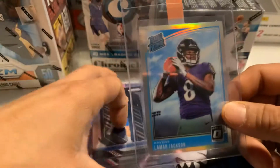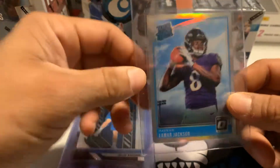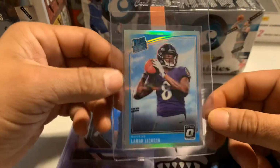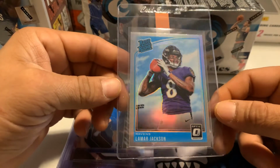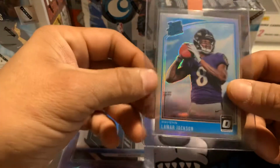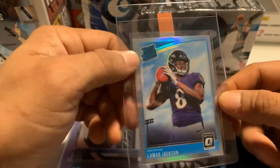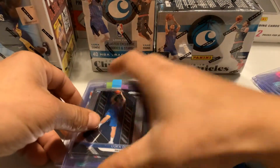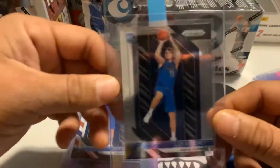And I pulled this about the same time, a month ago, out of a $2 Walmart pack. This holo Lamar Jackson, who's just balling. It's fairly well centered too, so hoping to get a 10 out of that. And that's it for football, and then the rest are basketball.